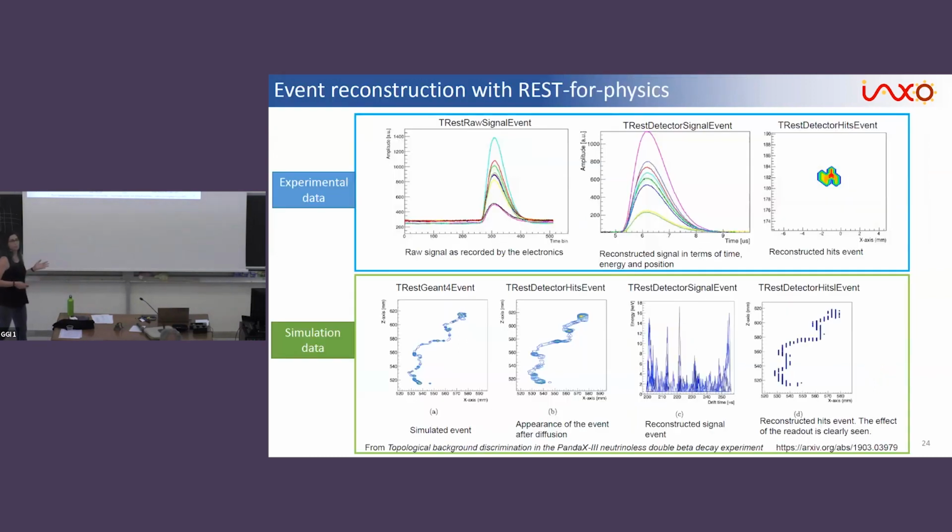It's also important from REST that we can use both experimental data and simulation data, and our idea is that at some point they should be completely comparable. From real data, we take the signal from the electronics. We are able to reconstruct them in terms of time, energy and position. Here we have time bins, already turned into microseconds. This full window is 10 microseconds. From the amplitude, we get the energy, and we are able to get a hit event.